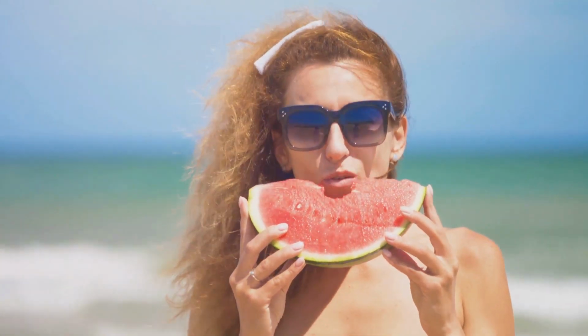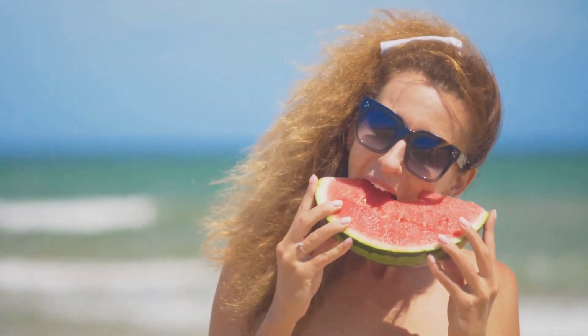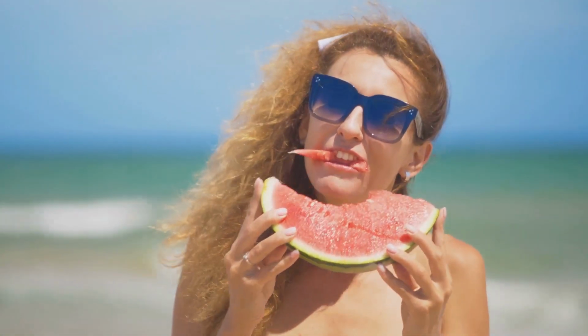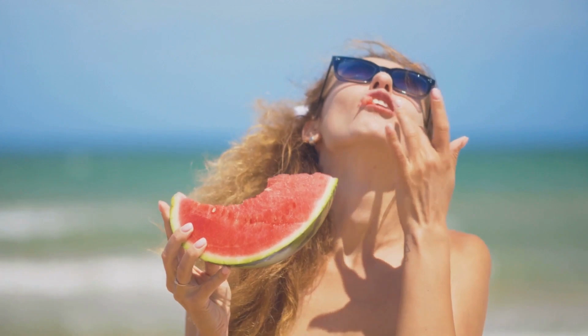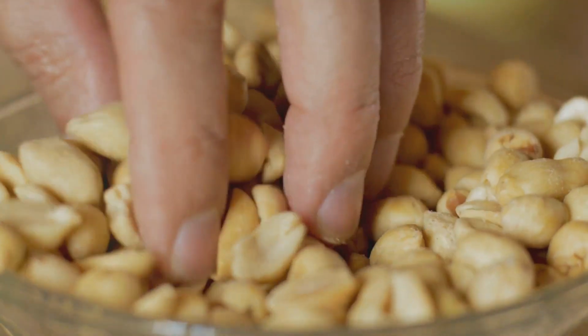So, what kind of snacks are we talking about? Well, fruits are a great option. They're not only delicious, but also packed with water and essential nutrients. Think watermelons, grapes, oranges, and berries. Easy to pack, easy to eat, and oh so refreshing.